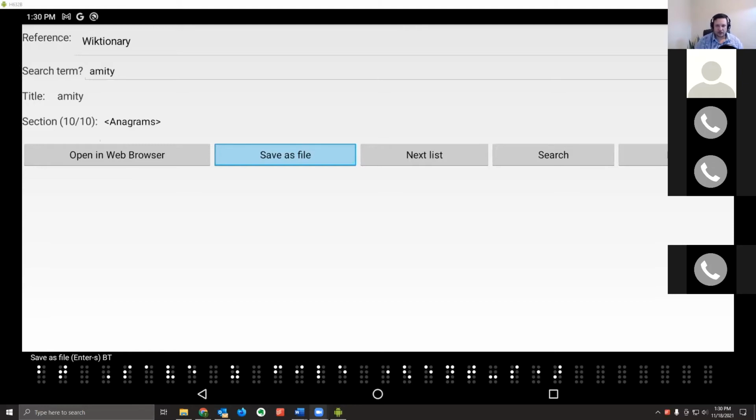I also have an option for next list. Next list. Enter N button. I have a search. Search button. And then I also have exit. Exit button. If I press F3 again.